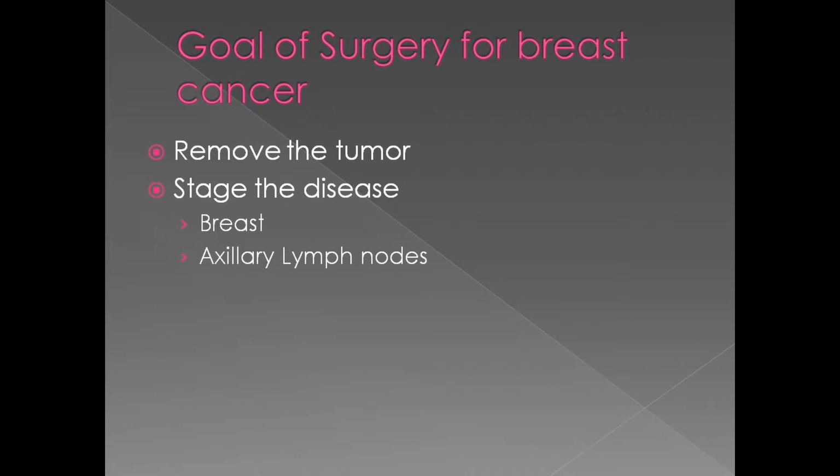Okay, I'm a breast surgeon. I see women all the time for treatment of breast cancer. What are my goals for that woman when she comes to see me with a diagnosis of breast cancer? So the goals of surgery are a little bit different from chemotherapy and other modalities. From a surgical perspective, the goal of breast cancer surgery is twofold. The first, remove the tumor from the breast, okay? Get the cancer out. And the other component is to stage the disease.